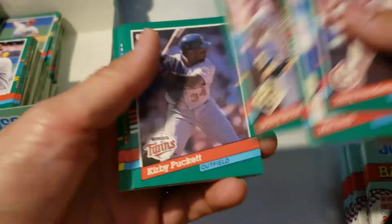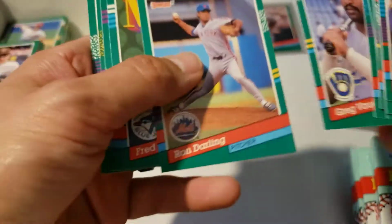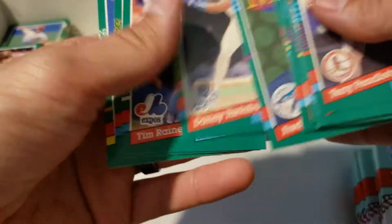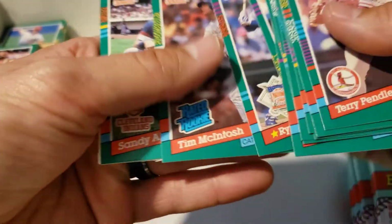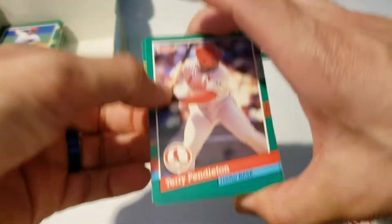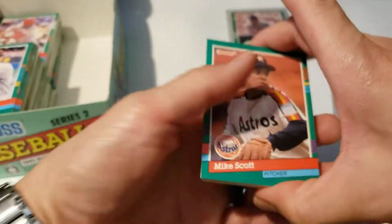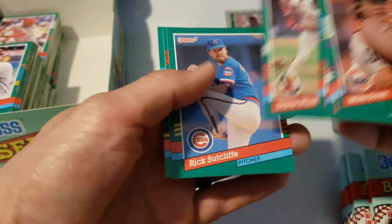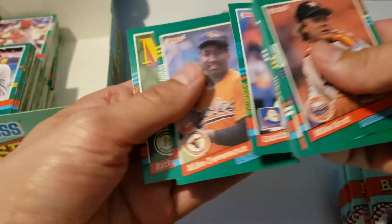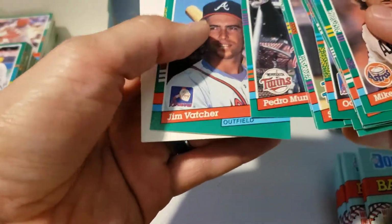Oh look, Barry Bonds, there's a Kirby Puckett, Dale Murphy, Greg Vaughn, and Fred McGriff, Cecil Fielder. So there's some good players. Ryan Sandberg, Sandy Alomar. But like we said, only problem is they made millions and millions of each card. So there's not much. There's a Frank Thomas, Barry Larkin, so many, but Ricky Henderson. They're not worth anything.